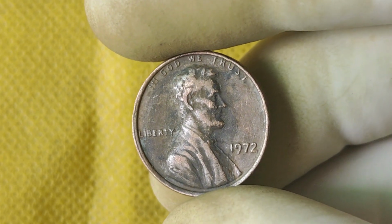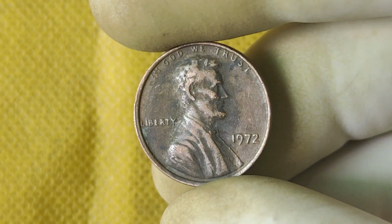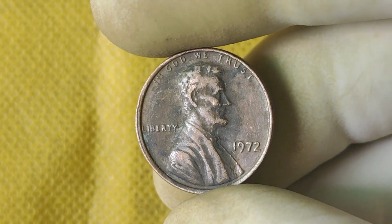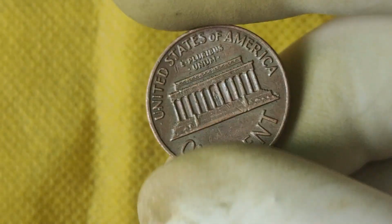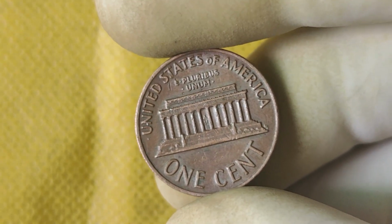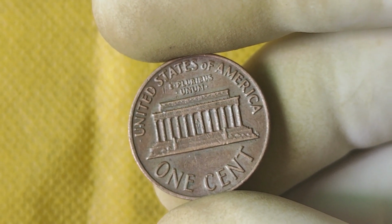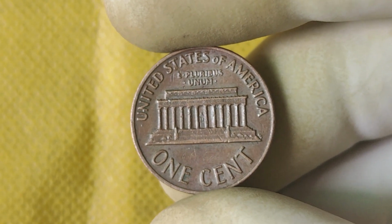Online marketplaces like eBay, specialized numismatic websites, and auction houses are excellent places to list your coin for sale. If you're looking for a quicker and easier way to sell, you can also contact coin dealers or collectors who specialize in rare coins. However, make sure to get multiple appraisals to ensure you're getting the best price for your valuable penny.